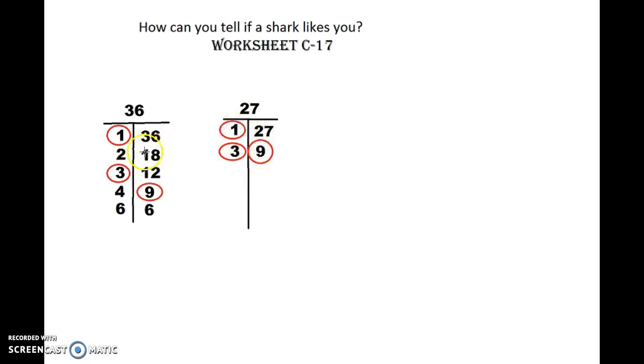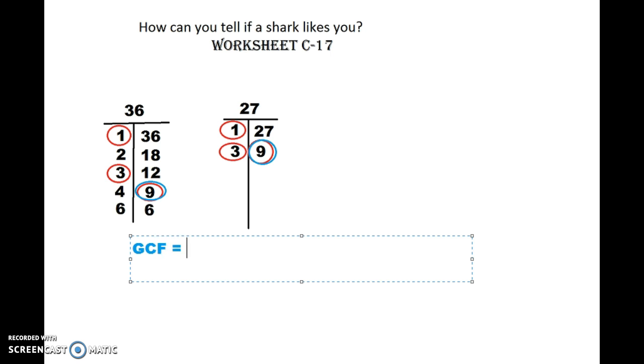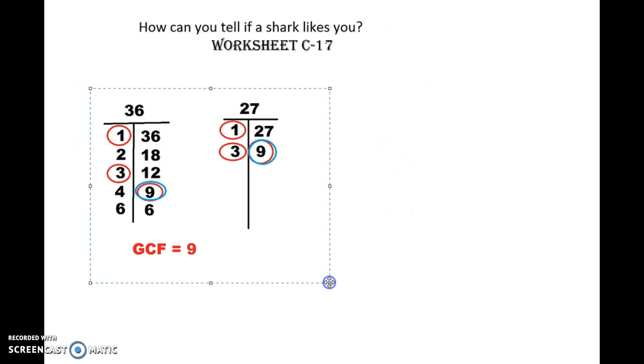And I'm just showing our common factors, but the biggest one is one we're looking for. So I'm going to actually highlight in blue now. And that would be 9, right? Because 9 is in both these numbers, and that's our biggest number. So our GCF for 36 and 27 is 9. Put my answer in red for you guys. Alright, so that was number 5. I'm going to try number 6 for you guys one more time.